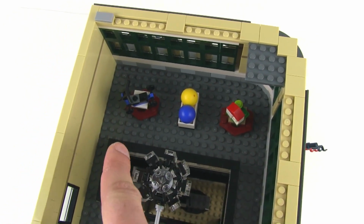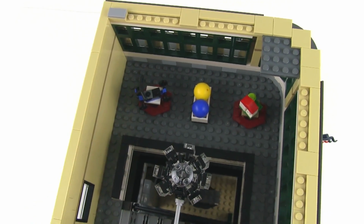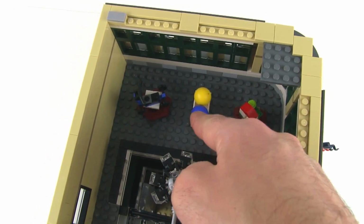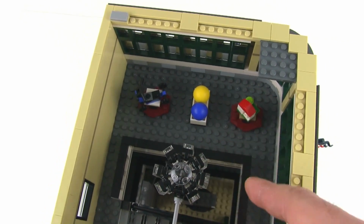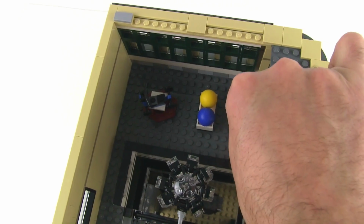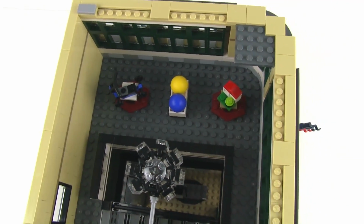So we've got a scooter here which a figure can just barely get on, just a little foot scooter. A couple of balls in different colors. Those are just large action figure series spheres. They're just put in with some small panel pieces. And you've got what you could call a dollhouse or a birdhouse. I think it's supposed to be a dollhouse though.